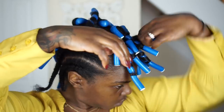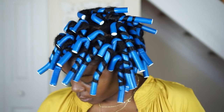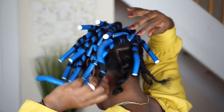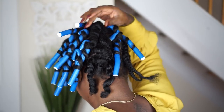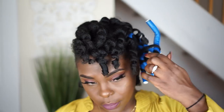Here I have my hair nice and prepped. One side is cornrows and the other huge side is all flexi rods. Now it's time for the takedown. And after about an hour and 15 minutes under a hooded dryer, maybe one or two of my curls weren't all the way dry, but the rest of them were.